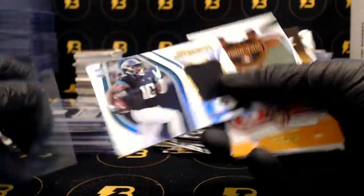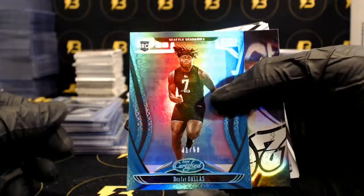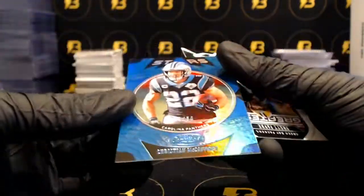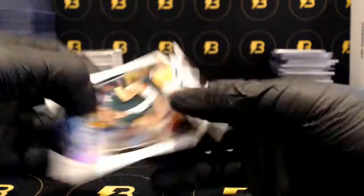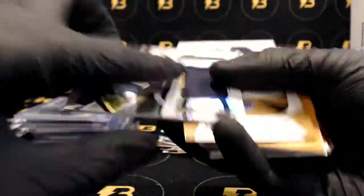Schnault Jr. for the Jaguars. New generation. Yeah, Dallas to 50 for the Seahawks. And nice McCaffrey out of 50 going out to the Panthers. Yeah, Kmetz going out to the Bears. New generation jersey piece.